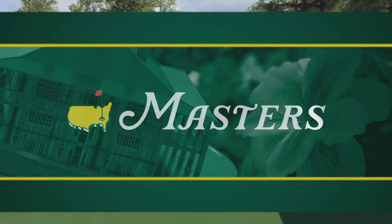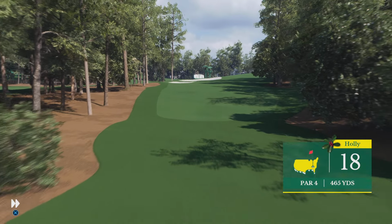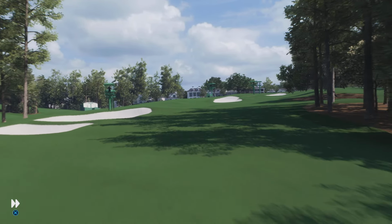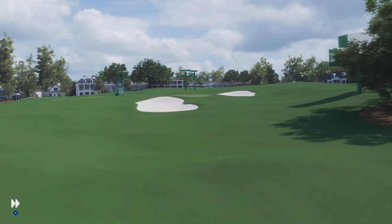Final hole here at Augusta National. It is all you want at 465 yards up the hill, all right in front of you. Hit the perfect drive, the perfect approach, and you might get the perfect ending, all you've ever wanted.